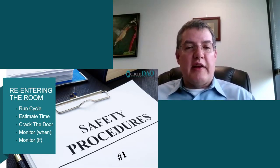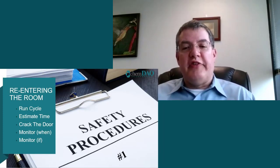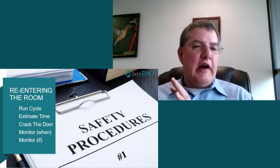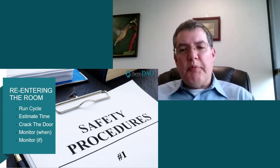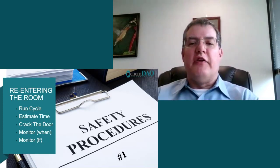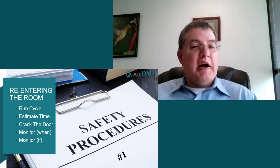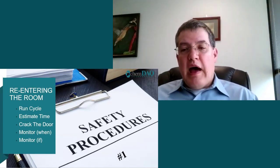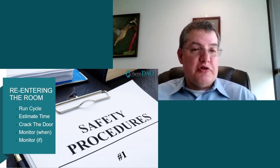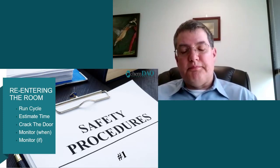At the time when one thinks it should be okay to re-enter, crack the door and place a hydrogen peroxide sensor inside the room and close the door again. At that point, even if the concentration is a little high, it should not be an issue because the concentration should be fairly low anyhow. So just momentarily cracking the door should not cause a safety issue. Monitor the hydrogen peroxide concentration in there, and when the concentration is below 1 ppm, which is the OSHA permissible exposure limit, then it is safe to open the door and re-enter the work area again.